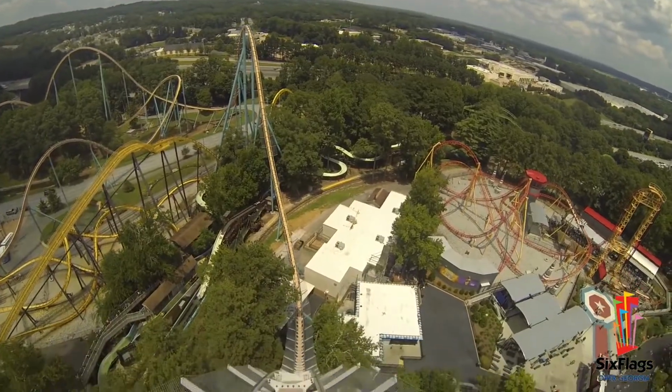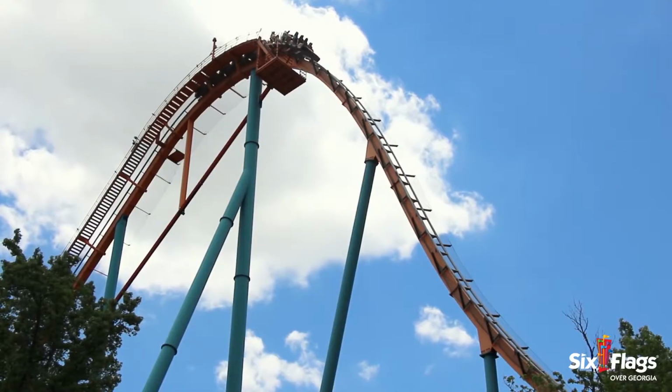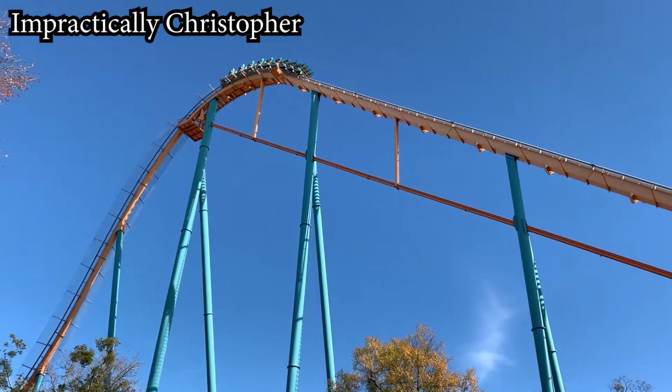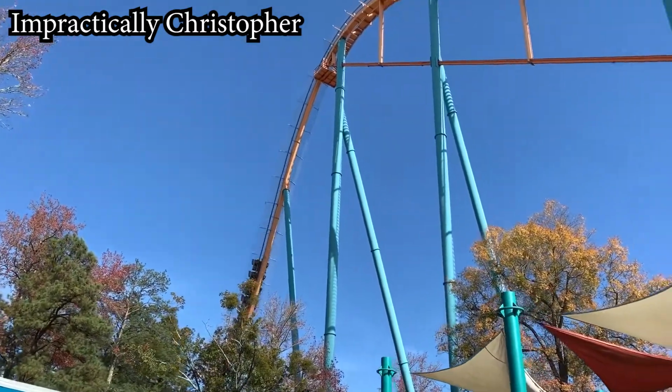Coming off of that first drop, you're going to get some great floater airtime. I personally think it's stronger in the back than in the front, but it's not a huge difference. If you like the wind in your face, sit up front. It's a lot of people's favorite seat. If you're after every ounce of airtime possible, then go ahead and sit in the back. The wait is typically shorter there anyway.